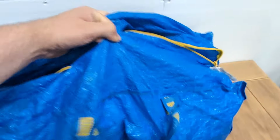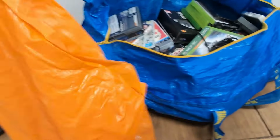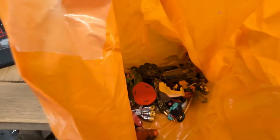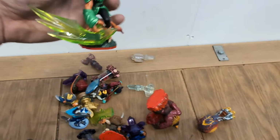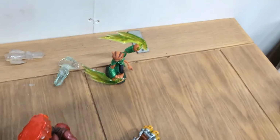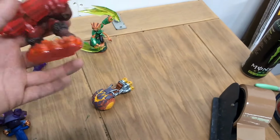And then the rest of the stuff that I found in the car boot. Let's start with this. I don't normally pick these up on their own, but I saw some interesting ones. They are Skylanders. They were £1 each. I picked a load out of a big box, I think 16. I tried to offer a tenner, not buying it. It was £1 each. But I think I picked out some of the quirky ones.